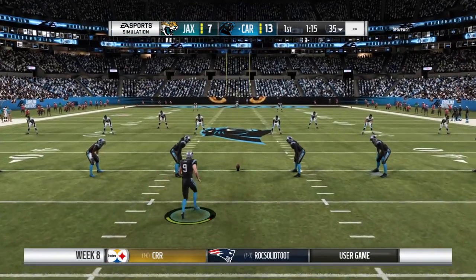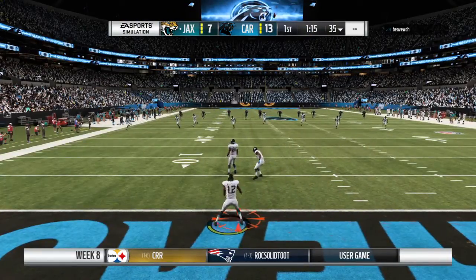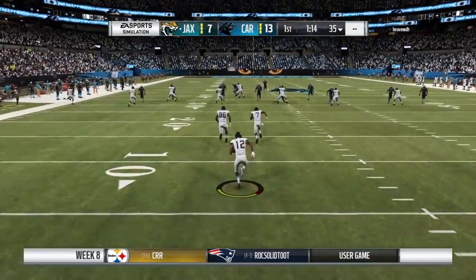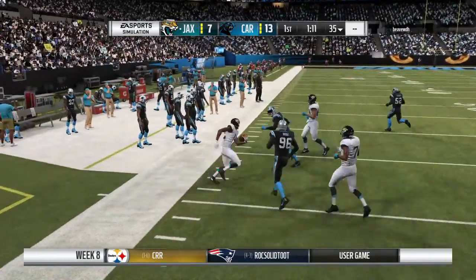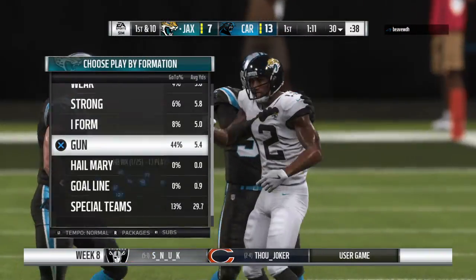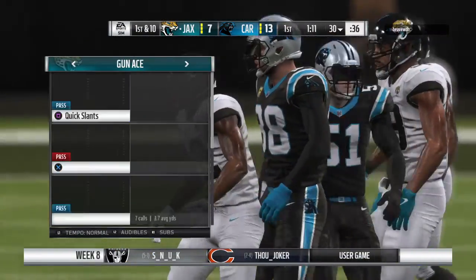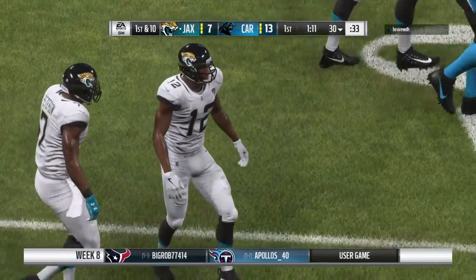Gano out to kick this one away. Fielded about a yard deep. And he'll get to the 30-yard line before going out of bounds. And out now comes Jacksonville as they get ready to go, hoping to do better than they did their last possession when they punted the football.